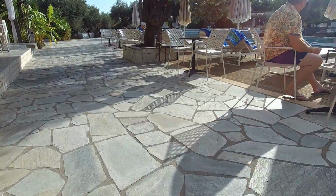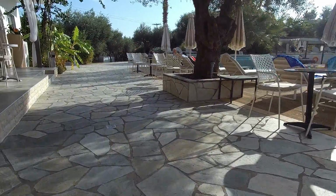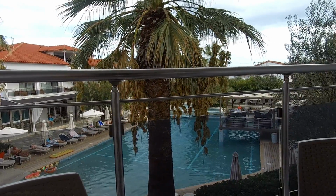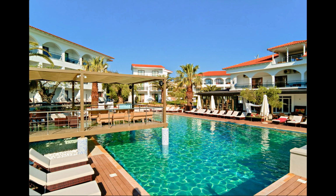And walking back down that side of the pool, back to the pool area itself, there's seating outside of the pool area with umbrellas, chairs and tables, and then you've got all the sun loungers around the perimeter of the pool. And if you're sitting from the reception side of the pool, you'll see the bar and restaurants opposite.